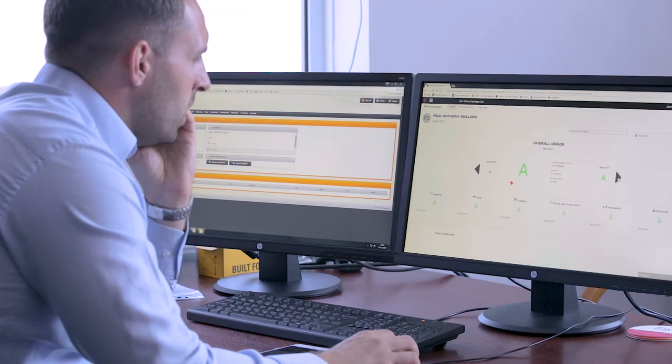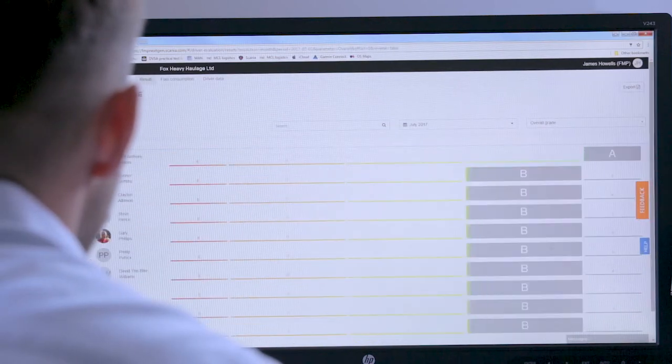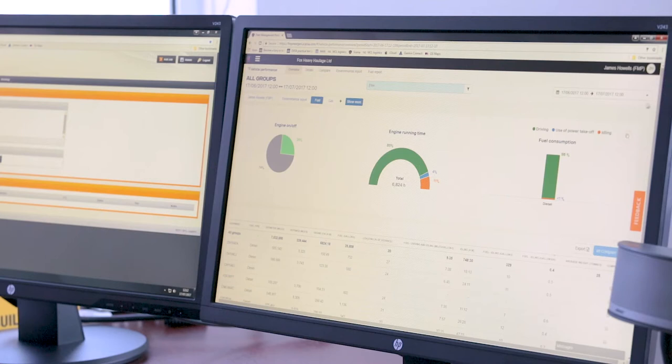Now, which of the functions do you use the most? The driver performance and the overall vehicle performance. The driver performance allows us to see which drivers are good and bad and take action in whichever way is necessary. And the vehicle performance gives us a quick overview. We can see what is doing well on fuel, what isn't, and then probe into the areas that need addressing.